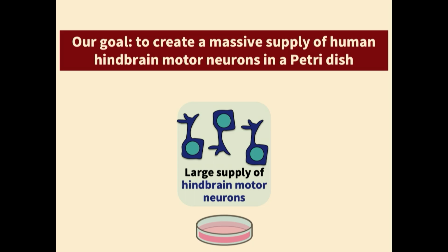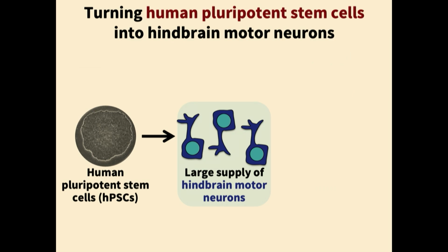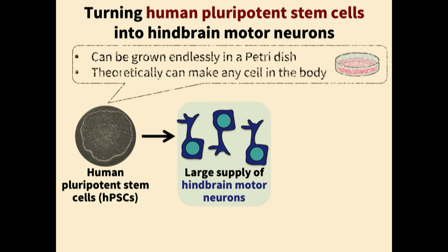So our goal is to create a massive supply of human hindbrain motor neurons in a petri dish. If we could really create an infinite supply of human hindbrain motor neurons, this would allow us to build better disease models, to test for new drugs, and maybe in the distant future to actually transplant these motor neurons to regenerate missing and dying ones. But where do we start from? We start from a certain kind of stem cells in a petri dish known as human pluripotent stem cells, shown here on the left. These stem cells have two special properties. First, they can be grown endlessly in a petri dish. And second, they can theoretically make any cell in the body.